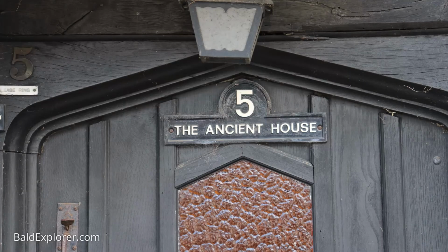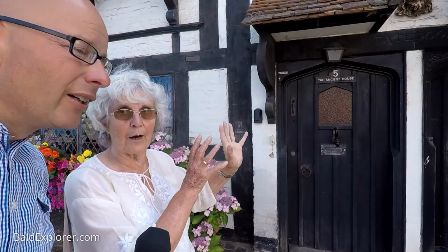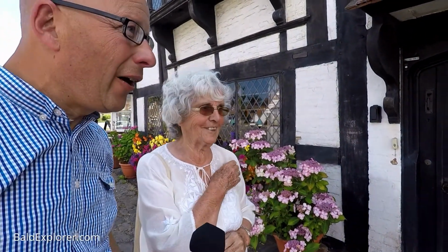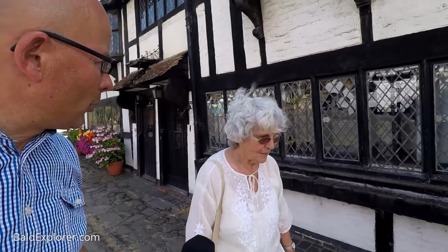Now this one here says the ancient house, number 5. Well, I've played in here, because although it's got the two doors, it was one house. I used to come over here and play with my friends in it. I get the impression it's all timber framed. Yes, it's beautiful. It was in a bit of a state in those days, because it wasn't looked after like it is now, and people didn't have as much money.